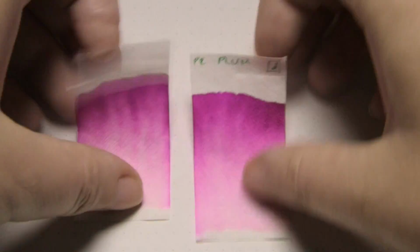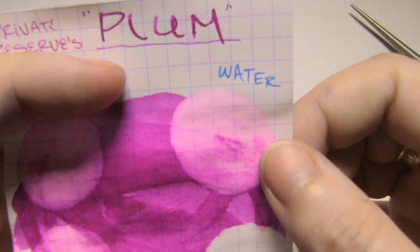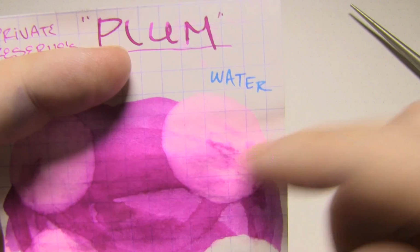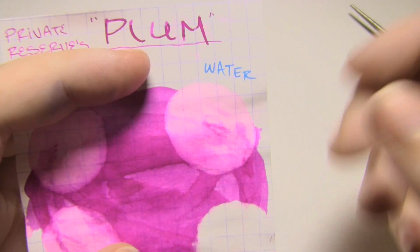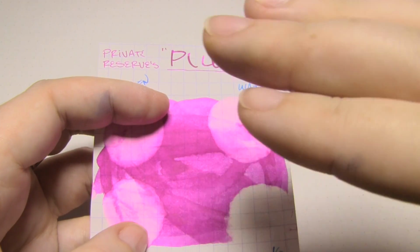Yeah, so there's that. Chemical tests. Yep. As you can see, water really, really got it moving. But essentially what you do when you add water is you're rehydrating ink that is dried, especially on Rhodia like this, where a lot of it just sits on the top.